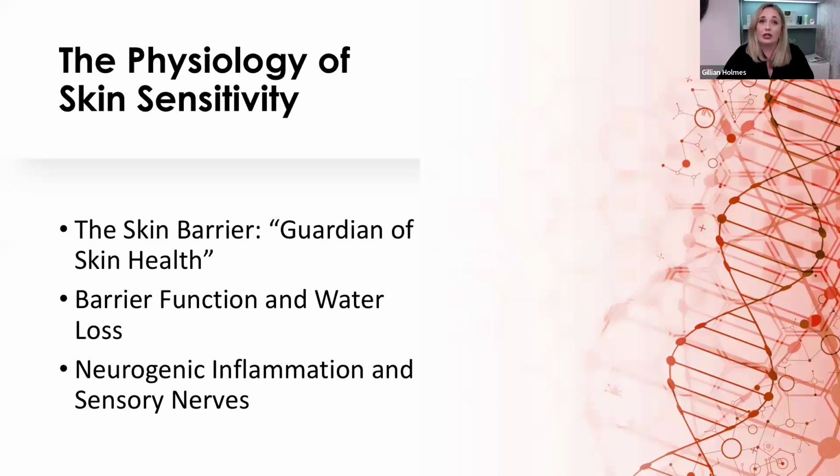Neurogenic inflammation and sensory nerves. Neurogenic inflammation is essentially heightened neurosensitivity. So the sensory nerves in the skin react intensely to quite normal stimuli, which to a non-sensitive skin wouldn't ever have an effect. So nerve signals then trigger an inflammatory response that leads to things like redness, itching, and discomfort, which are all characteristics of sensitive skin flare-ups.